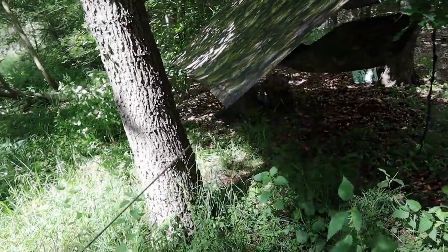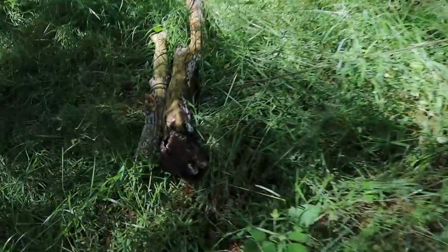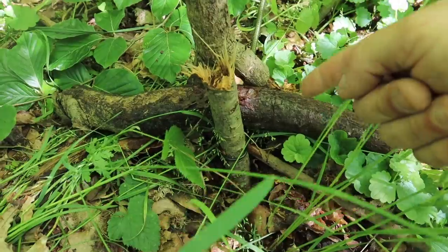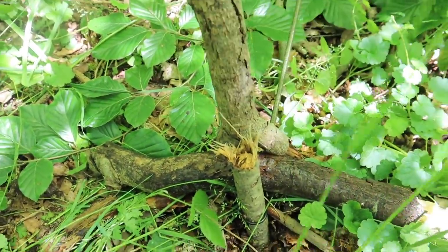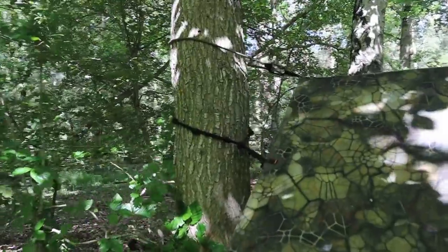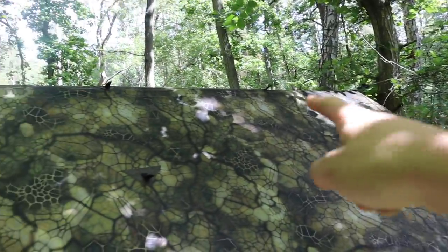So there's no trees for me to hook onto this side. So I've just gone down to two big logs there. On this side, I've just put a peg, a wedge, and then a Y stick just to hold it all together. I tend not to use a ridge line. You've probably noticed that by now. I just put one bungee in the middle on each corner that is still nice and taut. I'm a bungee man.